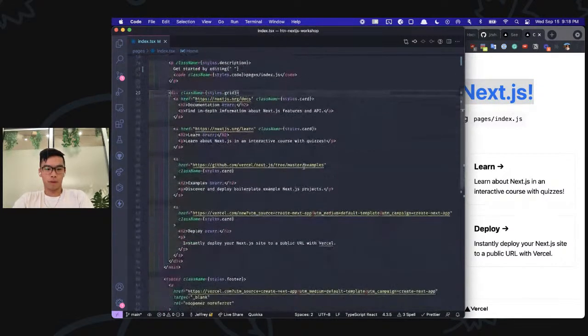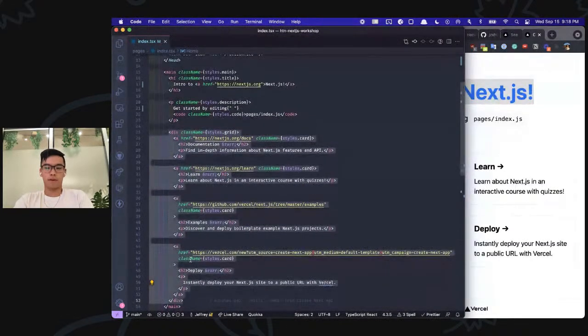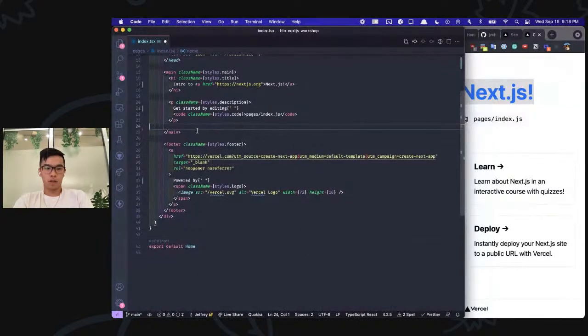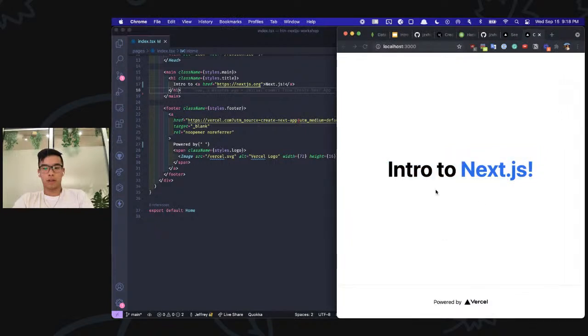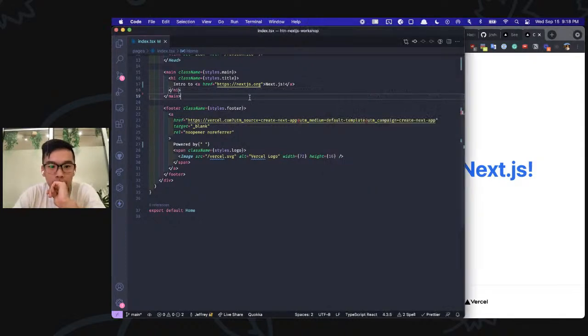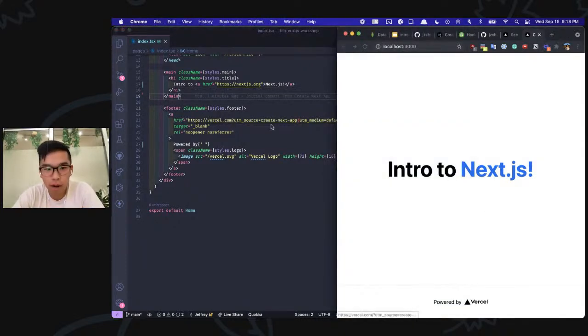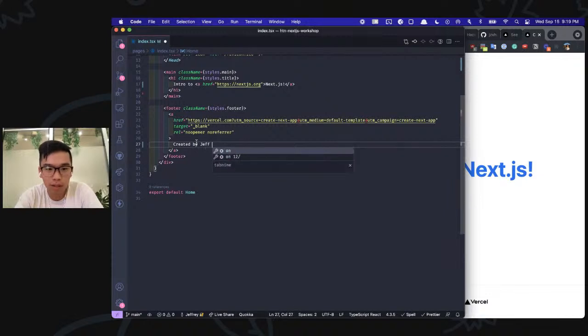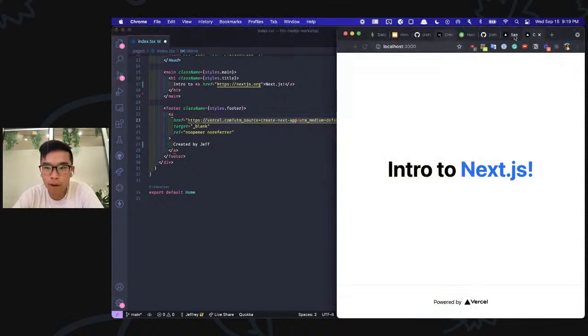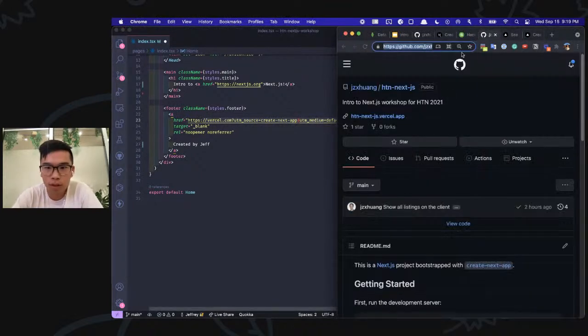What I'm going to do is delete all of this extra junk and save. And you can see our website updates instantly, right? This says powered by Vercel, which is the company that created Next.js. I can say created by me. And you can update this link to my GitHub. I will update it to this repo.